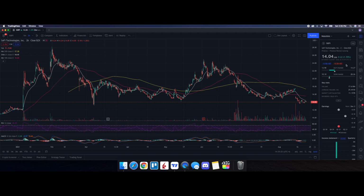So we're going to be doing a technical analysis for SOFI. Let's see how it performed on Friday. It ended up closing the day at $14.04, being up 1.59%. On the low, it tested $13.90, and then on the high, testing $14.27.